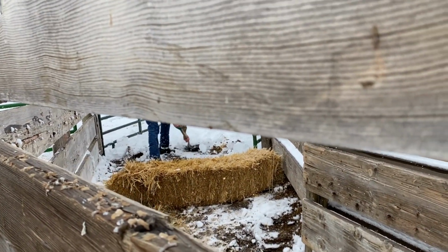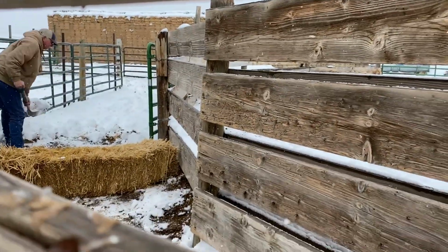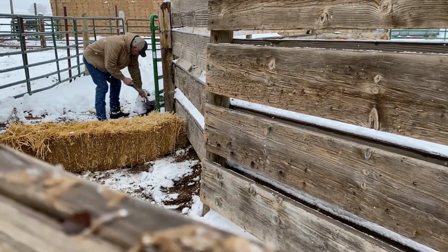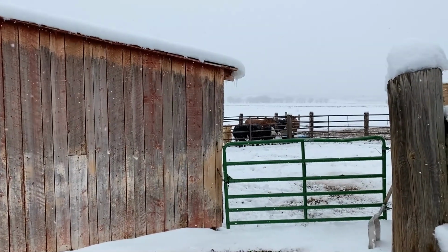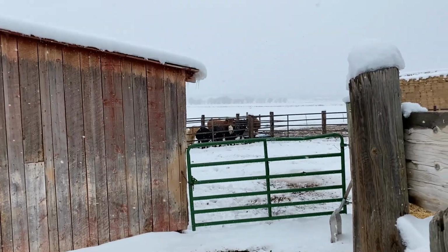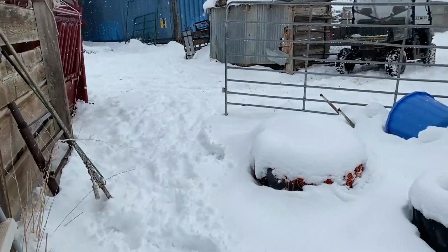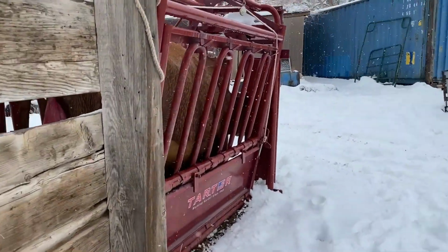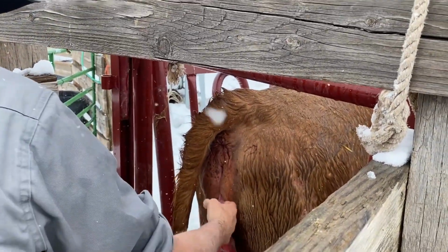Making a place for the calf with some straw once he gets it pulled. Everybody's looking on, see what's going on. He says maybe she's got twins in there. She's pushed the head out a couple times. Big feet. Big feet?